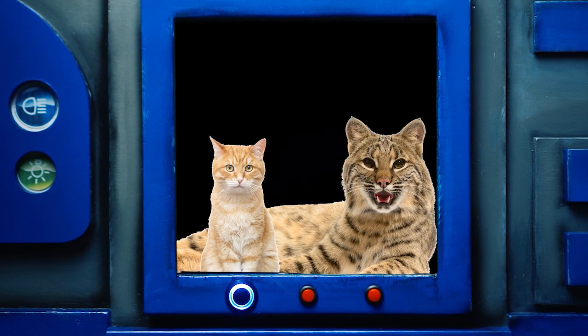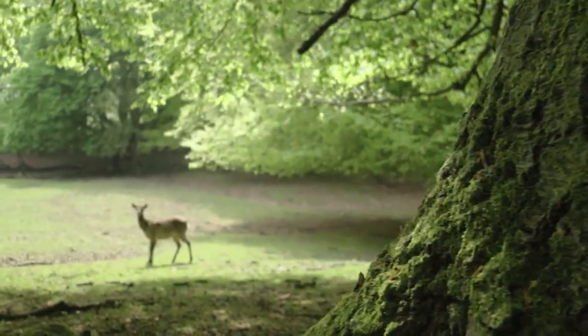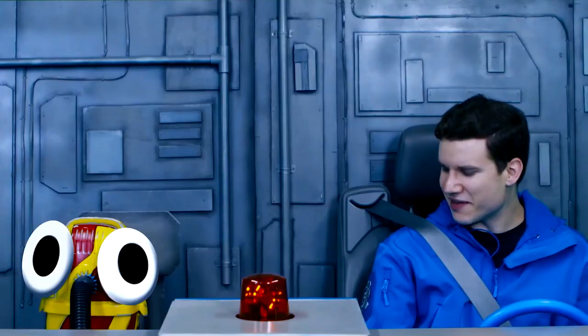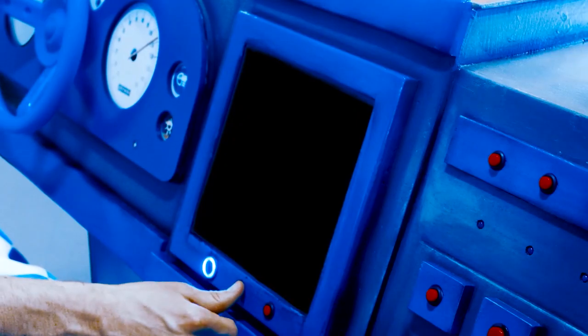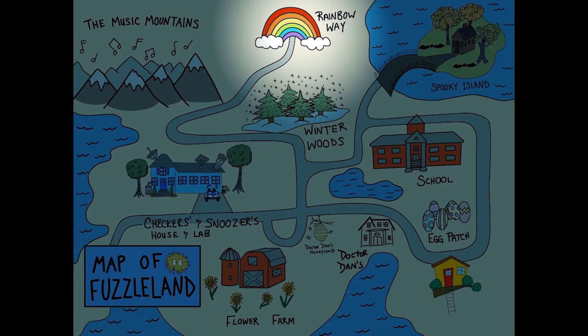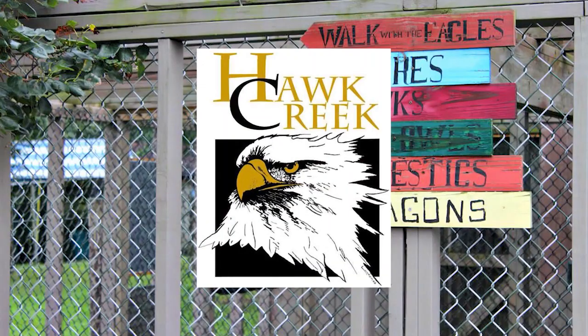Woo, that's good news. Yeah, there are so many animals that live in forests. Of course, we've got deer, we've got rabbits and turkeys, but also animals like skunks, raccoons, and owls that only come out at night. Hey, let's pull up the map and see where we're going today. We are headed for Rainbow Way. Once we cross through the rainbow, we'll be right at our destination, Hawk Creek Wildlife Center.